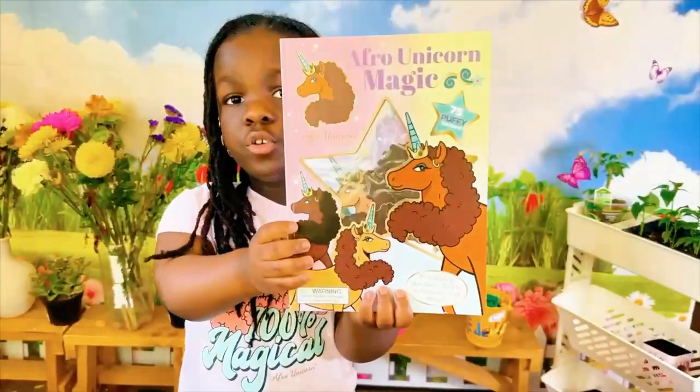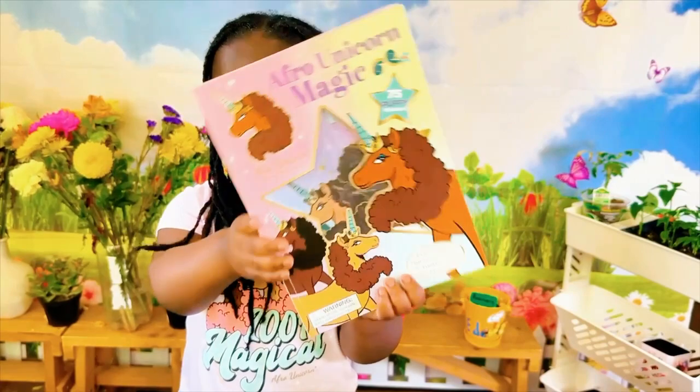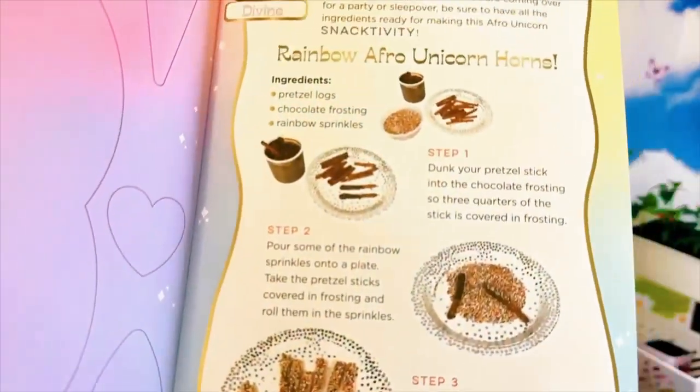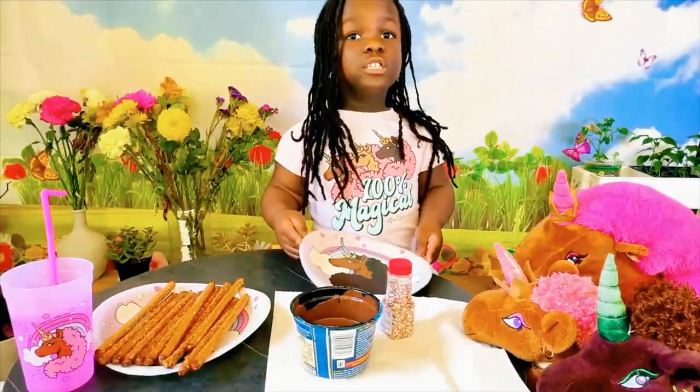Hi, Afro Unicorn activity book. And today we are doing some rainbow Afro Unicorn homework. But first, I must get the chocolate and sprinkles. So be right back. I'm back with a defined snack activity.